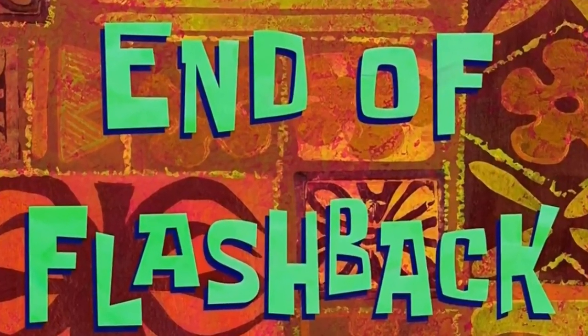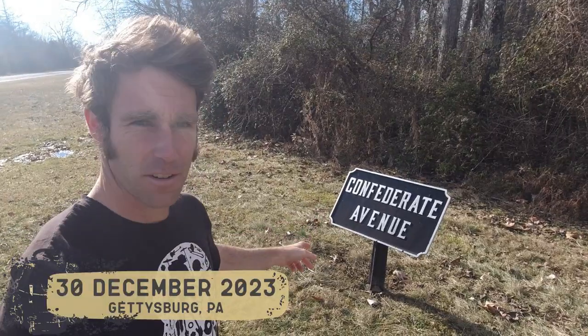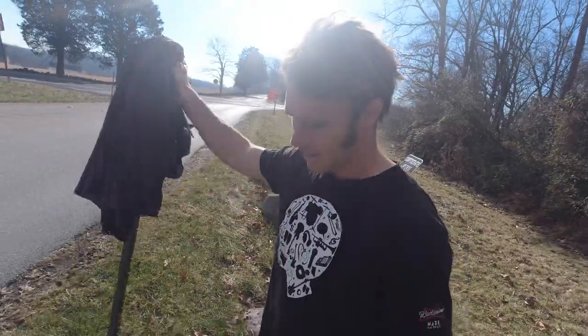End of flashback. Well, that was a little over 5 years ago, and I am back at Confederate Avenue. Just over there is Little Round Top and Big Round Top. It's almost as warm in winter as it is in summer. Who knows, I might come back in another 5 years.